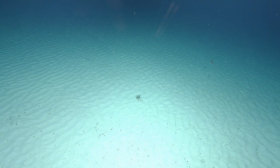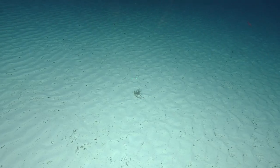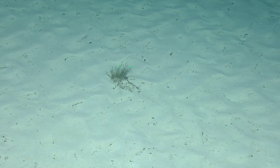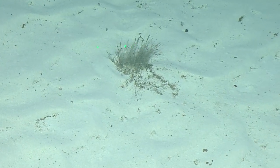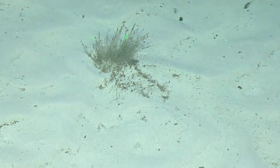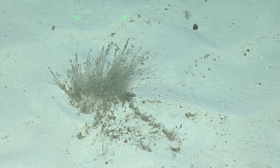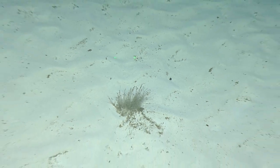Go ahead and zoom. Oh, fuzzy tufts of some kind. Weird. Okay. Like a dead sponge that's fallen. I was gonna say it kind of almost looks like dead. I don't know. Yeah, that's hard to tell. Okay, thanks. Okay. Some seagrass, I guess.